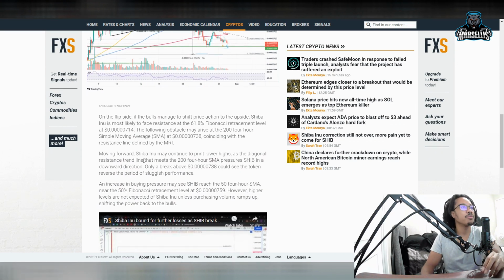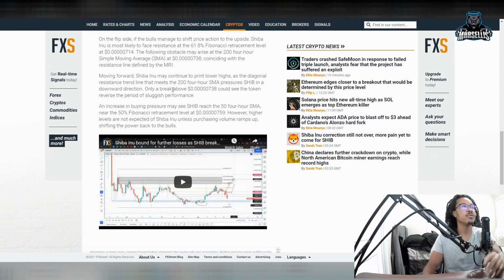On the flip side, if the bulls manage to shift price to the upside, Shiba Inu is most likely to face resistance at the 61.8% Fibonacci retracement level at the 714 area. The following obstacle may arise at the 200-hour simple moving average at the 738 area. Moving forward, Shiba Inu may continue to print lower highs, as the diagonal resistance trend line that meets the 200-hour SMA pressures Shib in a downtrend.